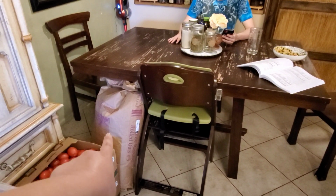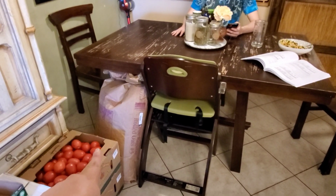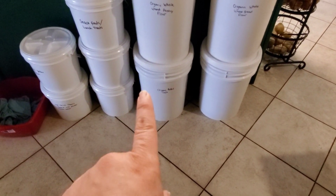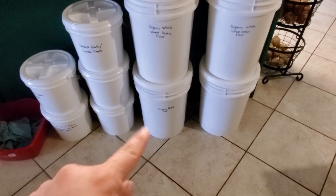But I will be doing an actual Mylar bag oxygen absorber video for the rolled oats here, 50-pound bag of rolled oats. We're going to be putting that up for long-term storage because I already have a big bucket of organic rolled oats that's out that we are currently working through right now. And then there was homemade rice ramen. Was it good? Yeah, it's good.